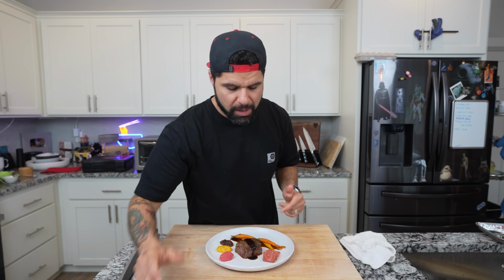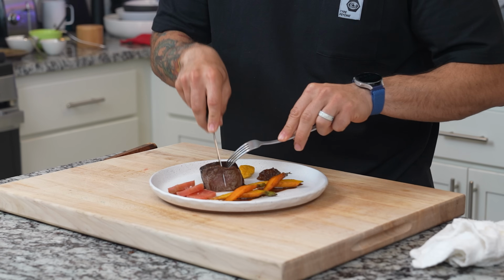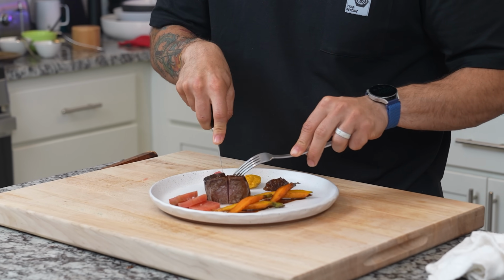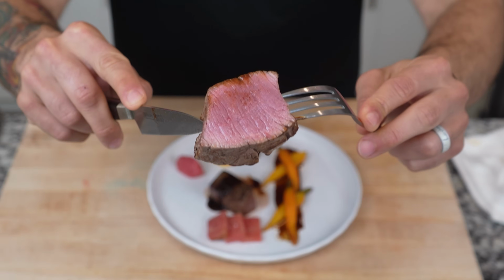Now, it is time to eat this awesome Jujutsu Kaisen dinner, but better. I went there. Now the first thing I really want to do is cut the steak right down the middle to see. I went for a rare, to be honest. I know I said medium rare, but I was like, you know what? I just want a really rare steak. Let's see. Ooh, okay. That's a medium rare.